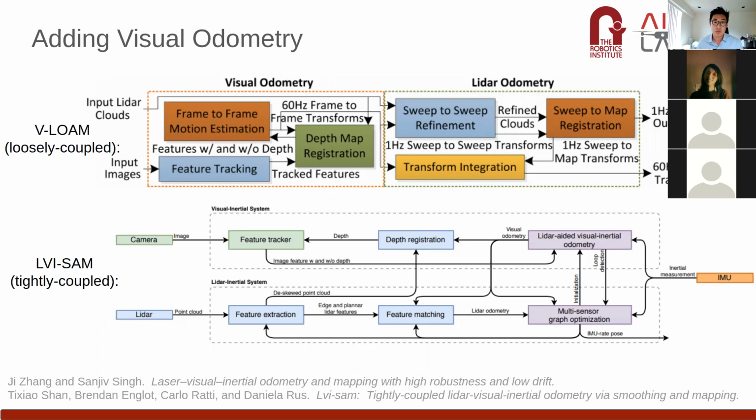So here we show two previous works on the fusion of visual odometry and LiDAR odometry. The first one, VLOM, which is a loosely coupled method, adopts a sequential framework where visual odometry provides LiDAR odometry an initial guess. And on the bottom, LVI-SAM, which is a tightly coupled method, jointly optimizes the robot pose using both camera and LiDAR information.